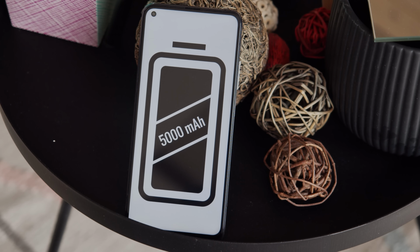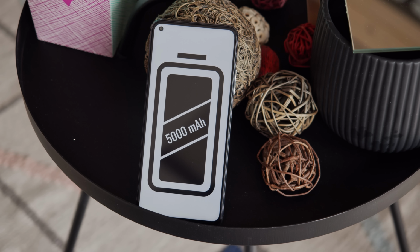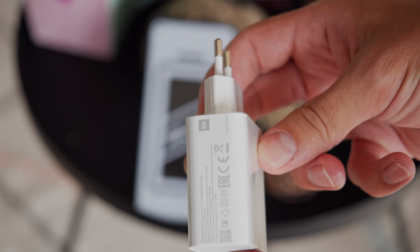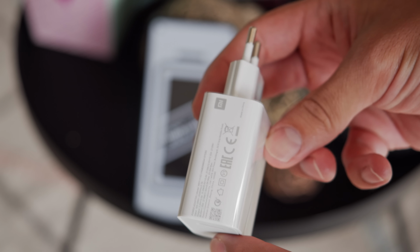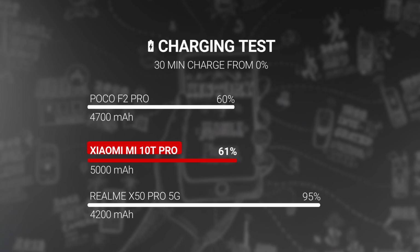The Mi 10T Pro has a sizable 5000 mAh battery, and along with that, it seems the adaptive refresh rate does a nice job to help save energy. Overall, the Mi 10T Pro scored an excellent 118-hour endurance rating in our battery life tests. Charging is quite fast too. The phone comes bundled with a 33-watt power delivery charger, and with it we were able to go from a dead battery to 61% in half an hour.